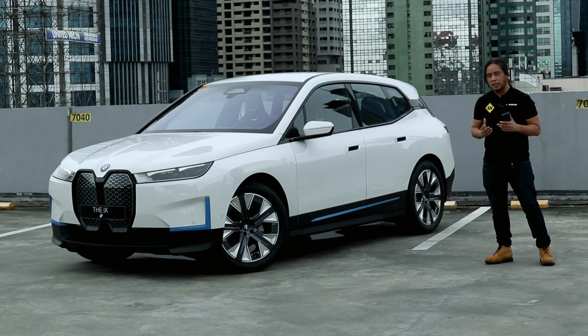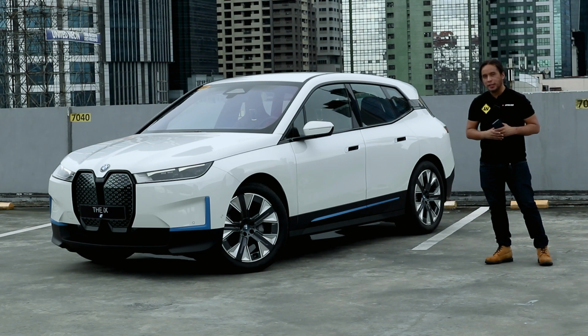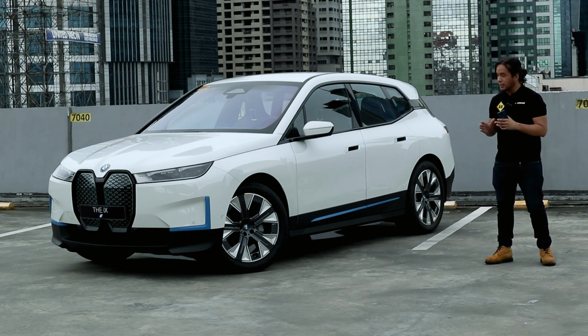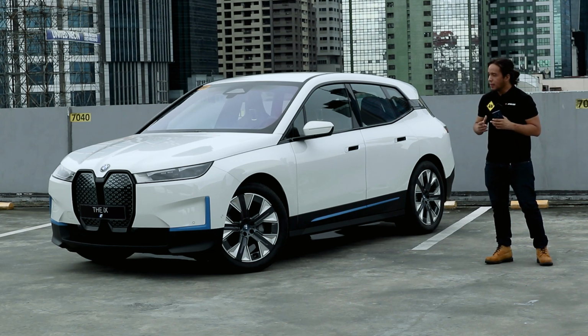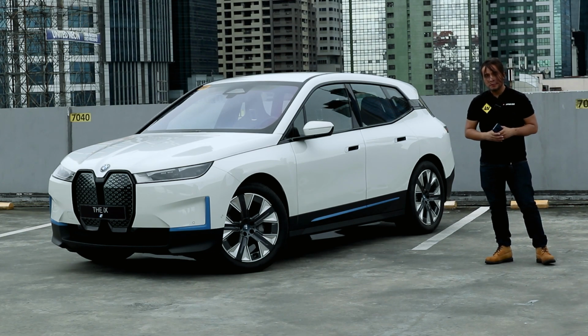This right here is the BMW iX. It's BMW's flagship electric SUV, and it sells for 6.2 million pesos. Now, if you can't afford a vehicle like this, you probably don't have concerns about fuel prices like the rest of us do. But there are a lot more perks to owning a vehicle like this, aside from fuel economy and saving the environment. And we're going to talk about those perks in this video.